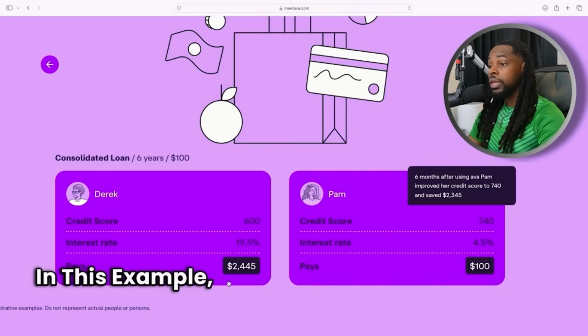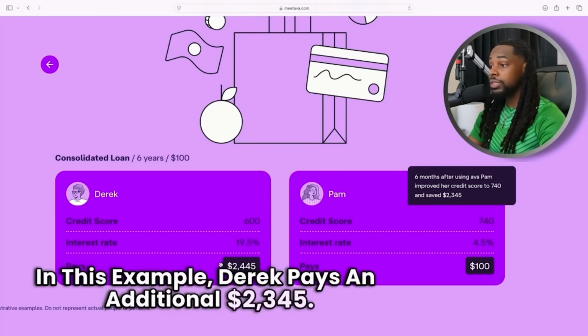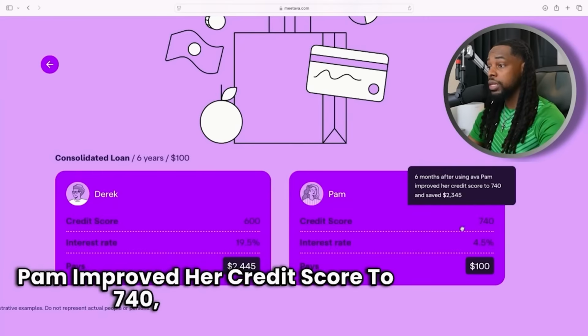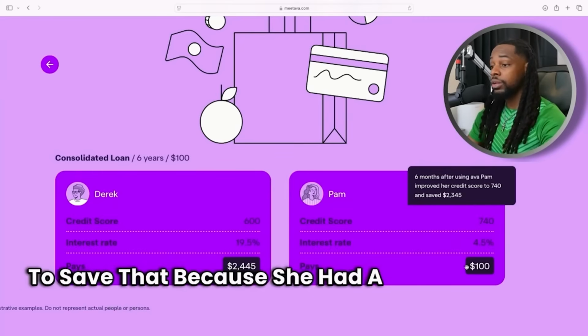In this example, Derek pays an additional $2,345 as opposed to Pam. Now, this is 6 months after using Ava. Pam improved her credit score to 740, and she got to save that because she had a lower interest rate.